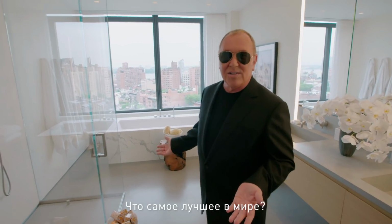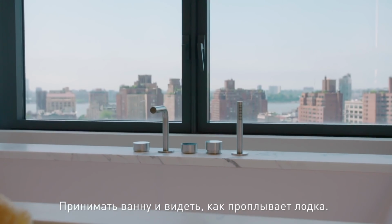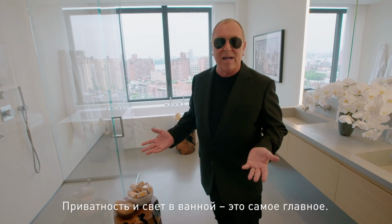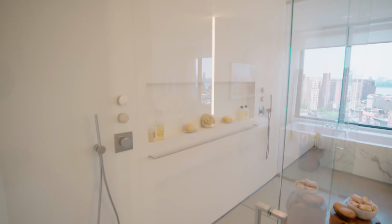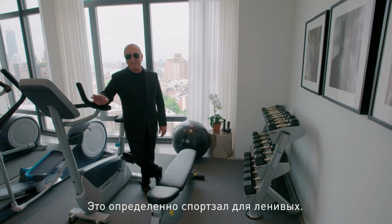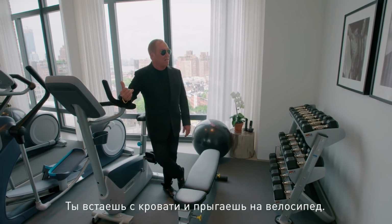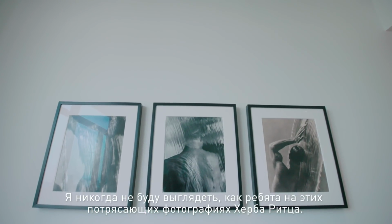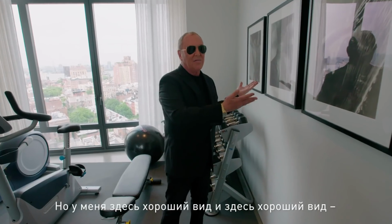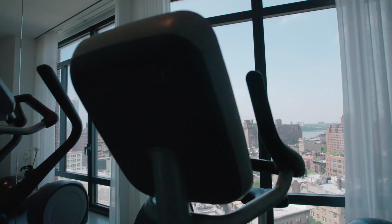What's the best thing in the world? To be able to actually take a bath and see a boat go by. I mean, paradise to me. And privacy and light in a bathroom in New York is everything. This gym is definitely the gym for the lazy, because you can roll out of bed and jump on the bike. I will never look like the guys in these fabulous Herb Ritts photographs. But you know what? I've got the view here, I've got the view there. Get on the bike, no excuses.